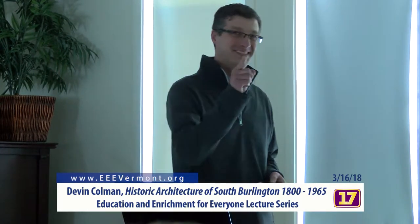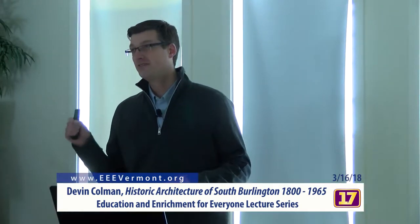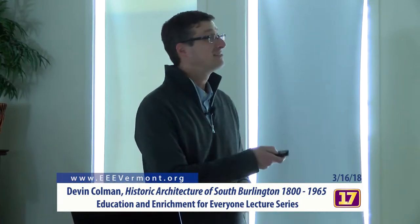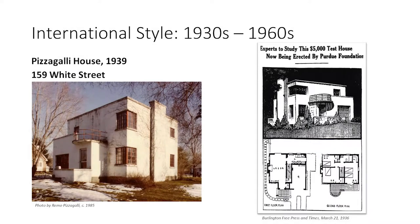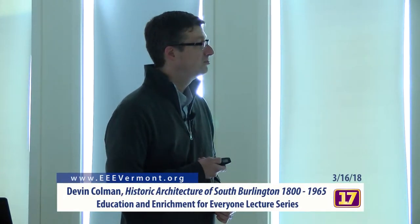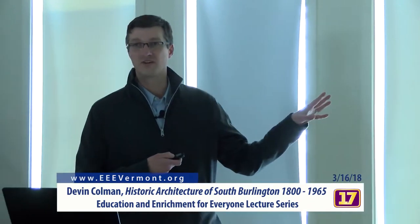All right, here we go. This is one, so I did my thesis at UVM on mid-20th century modernist residential architecture in Chittenden County. Talk about a narrow slice, but there's a lot. And this was the first building. This is a 1939 international style house. This is basically, you could pick this up out of Germany in the Bauhaus and drop it in South Burlington. That's where this is coming from.